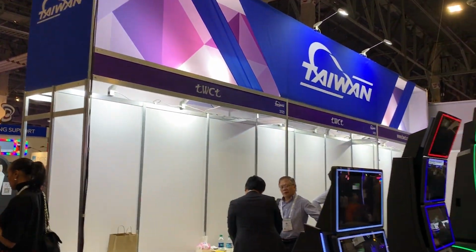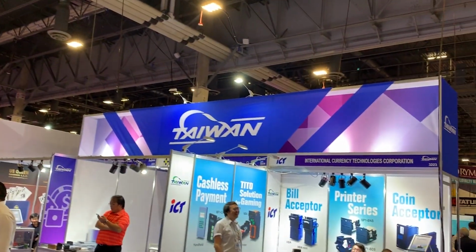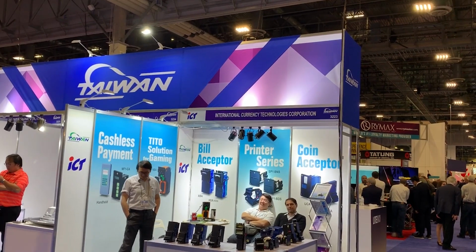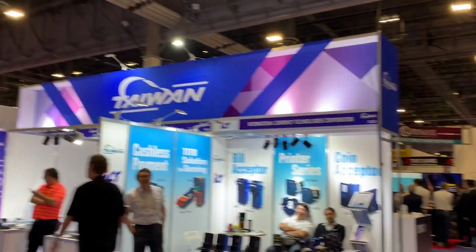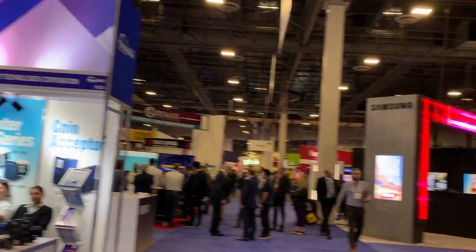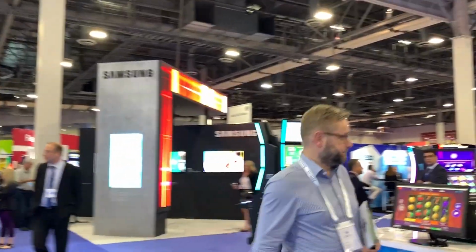Sometimes you have collections of smaller companies from different countries. And so here are some from Taiwan. And so they have their various things. It's kind of interesting that Taiwan would have components for slot machines. And then here we have Samsung, and everybody probably knows who they are.